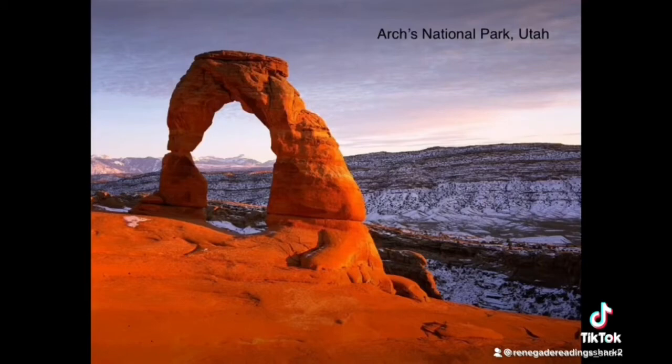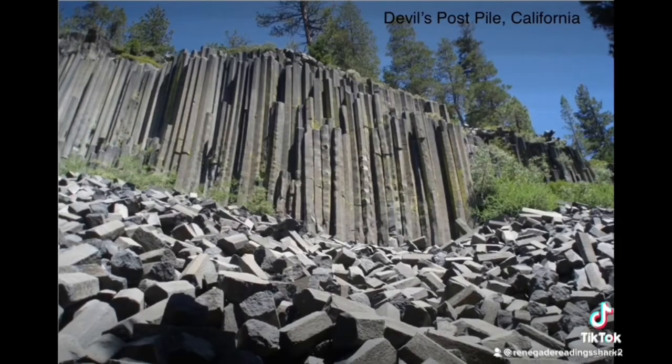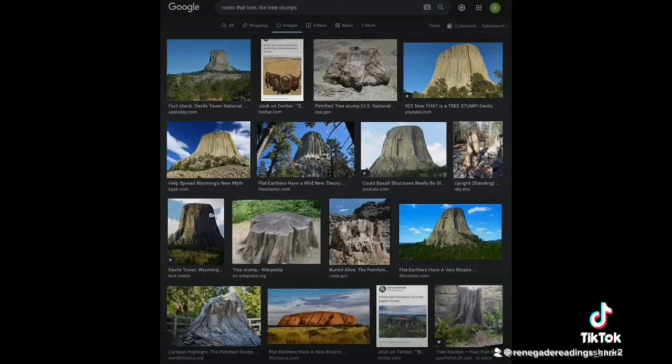And then, how do rocks form arches? I don't know. We need to ask ourselves, what was once here? This is Giant's Causeway. For some reason, when I was going through all these pictures, I thought of the Smurfs and the village full of giant mushrooms and how they were all little. I don't know.